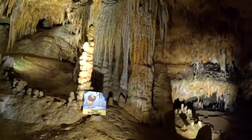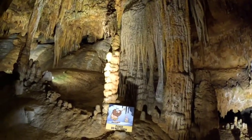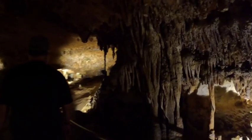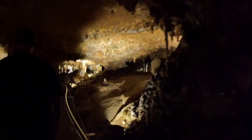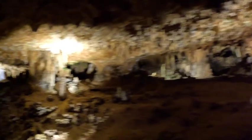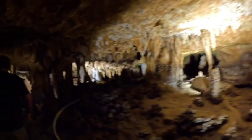While we were waiting for the organ to go off and play, somebody must have stepped into an out of bounds area because an alarm went off. And they had to go investigate. So if you step off the path, they'll know it. So stay on the path, people. So, oh, this is the wishing well. Wow, that's cool.